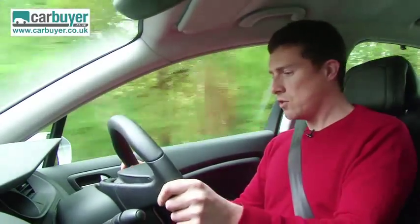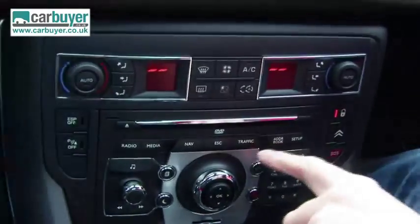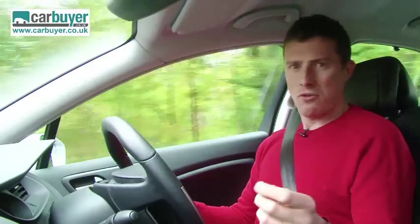Another problem is the confusing amount of buttons that are just littered throughout the cabin. I've no idea what's going on in the centre console because it's an absolute mess. It's a bit like some bizarre button-related puzzle.